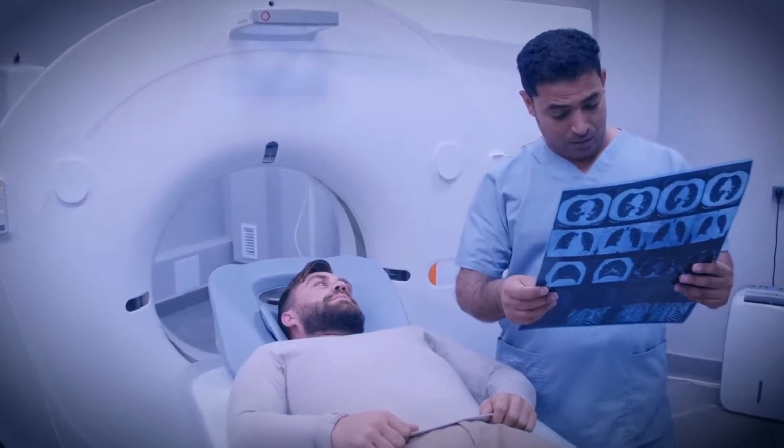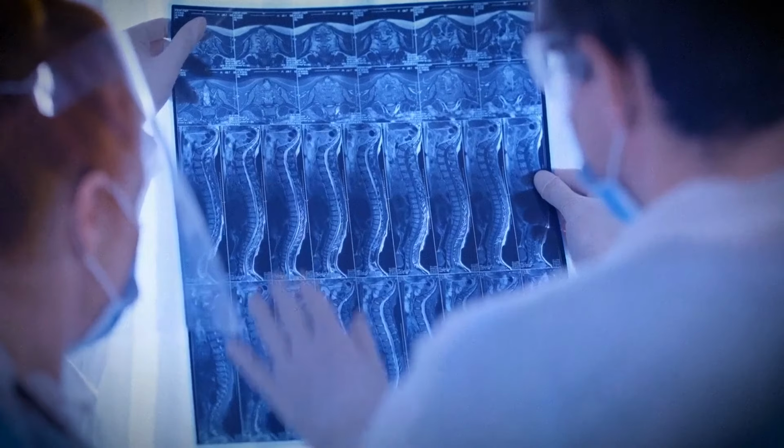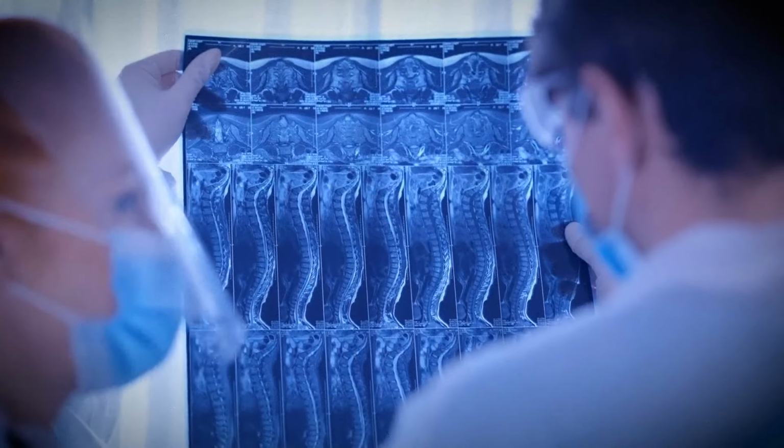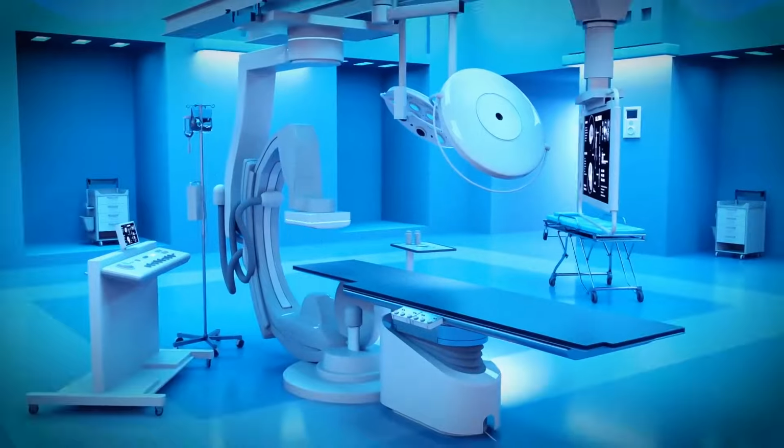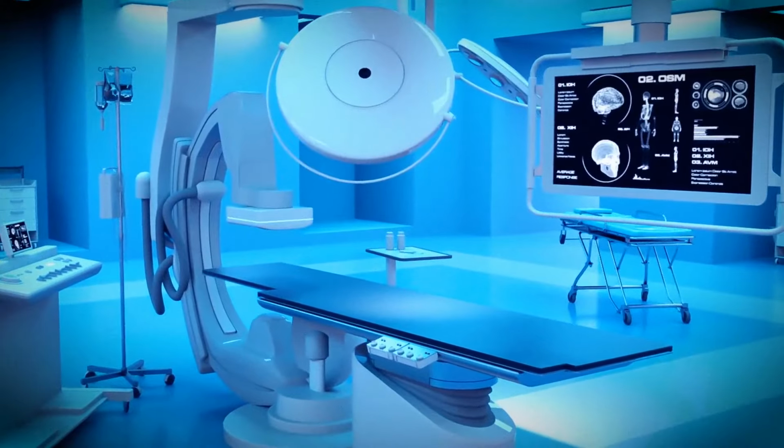X-rays are a type of invisible radiation that can pass through our bodies and objects. They're very important in the field of medicine because they allow doctors to see inside our bodies without having to perform surgery. Now, let's dive into how X-rays work.